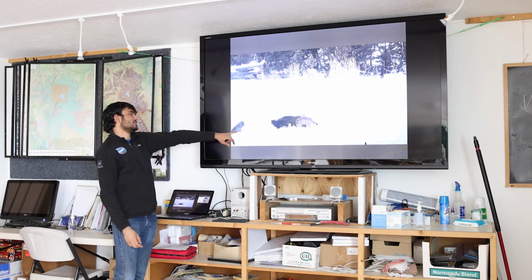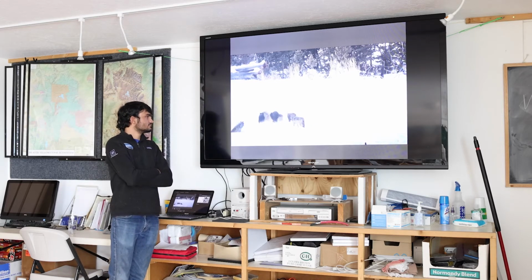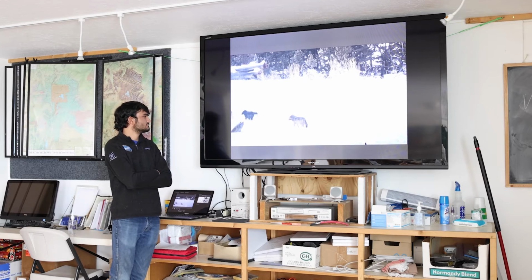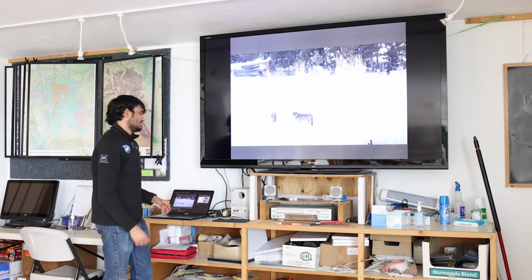Just keep an eye on this pup right here. So he picks up his new chew toy, the elk radio collar, and carries it off. So that gave us an idea that it was a cow elk that the wolves had killed.